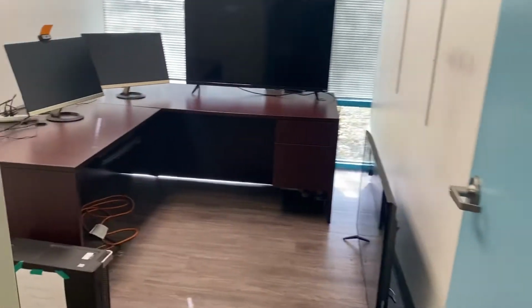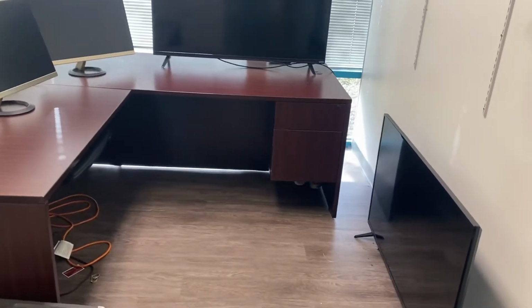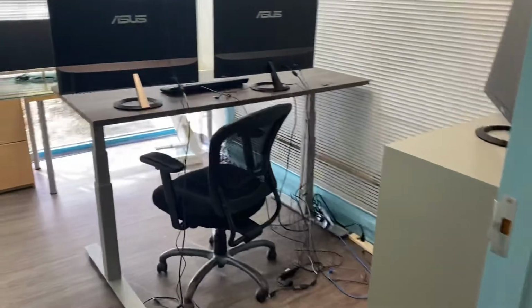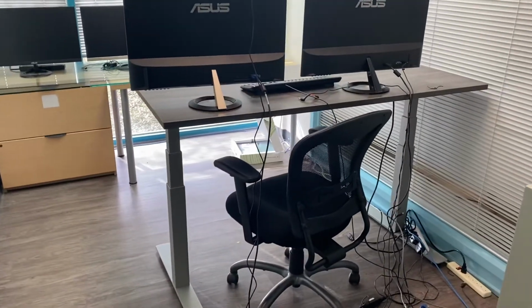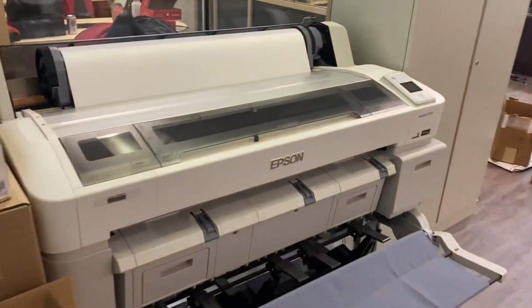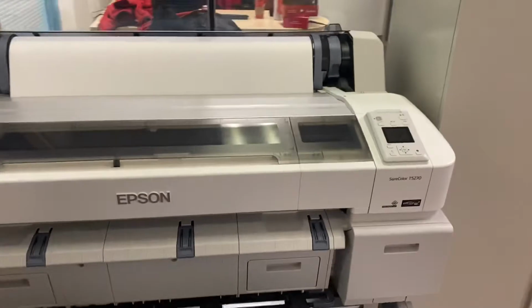monitors. There's a nice server room in here that I can't get into right now, but we'll certainly be in the auction. Lots of TVs around. There's a real nice height adjustable electric sit stand desk. We'll come in here, there's a big wide format printer.